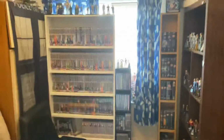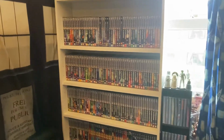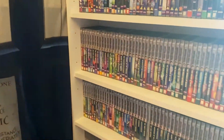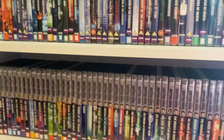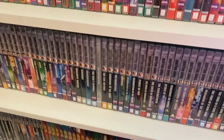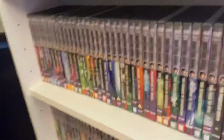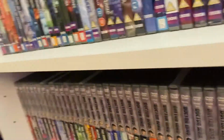So far in my collection, the singular separate DVDs have been fully completed. This is what my collection looks like now, fully complete, all of the DVDs separate. So yeah, let's get into it. Let me tell you what stories I've got all the way through.